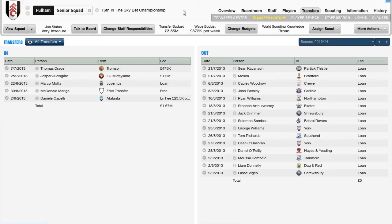So I hadn't thought of this before, and this is my own error, which was to talk to the board and ask them to give us some more money, which I wasn't expecting them to do, but actually, as it happens, they gave us £5 million. Now, some of which has gone on fees to do with the McDonald Mariga loan. I believe the fees alone was like £100,000, plus these loans have other fees attached to them.